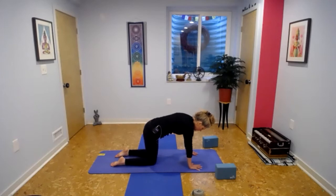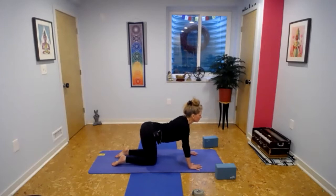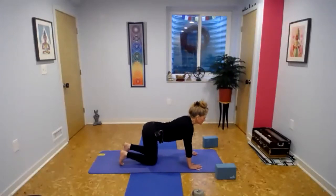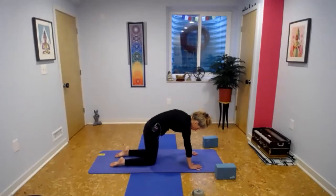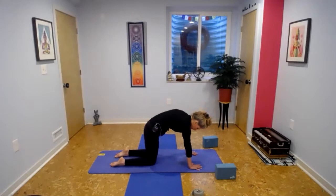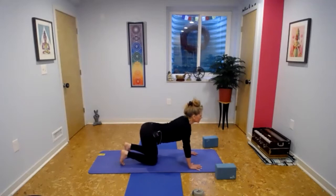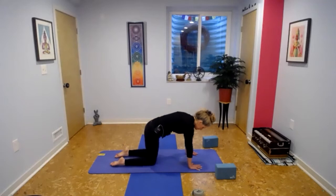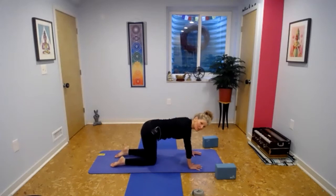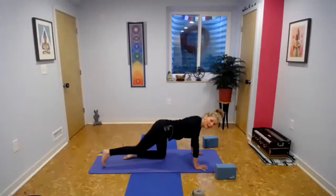Now, if you're someone who tends to get a little foot crampy with the tops of the feet pressing, you can tuck the toes. Kind of give that little sense of relief. And you might tuck and untuck as part of the movement. Awesome. Coming back to neutral, I'm going to stretch my right leg out.